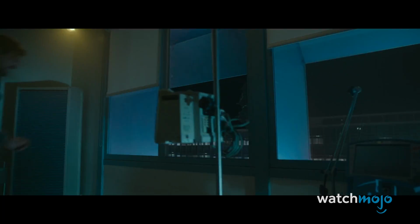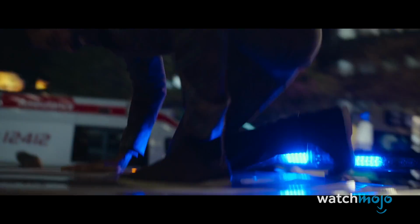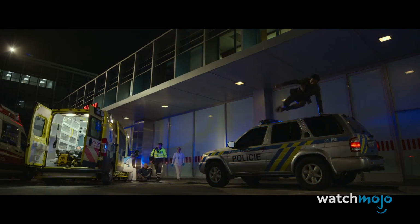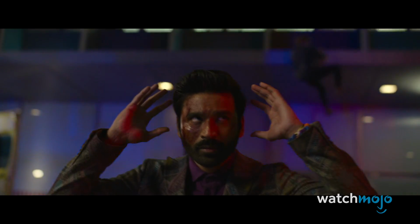The hand-to-hand combat is some of the best in the whole film here, with great dynamic movement, excellent camera work, and some longer takes that show off the action. We're hoping that rumored spin-off will feature San because dang can that guy fight.